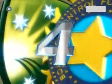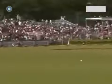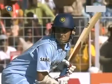Yeah, backed his eye. Just had to feel that a boundary was going to release the pressure a little bit, and Sourav Ganguly has provided that. That's one of his strengths, hitting through the offside. He is such a good timer through the offside. Look at the hardness of the ball, racing over the outfield.